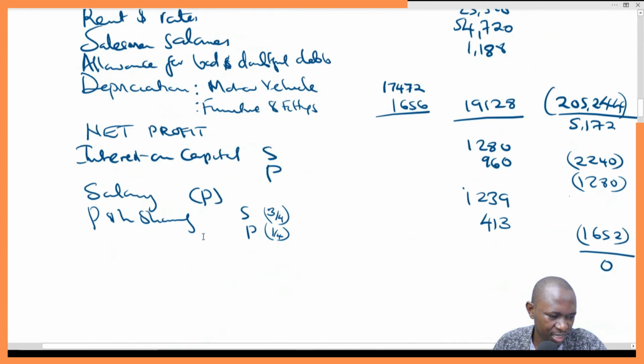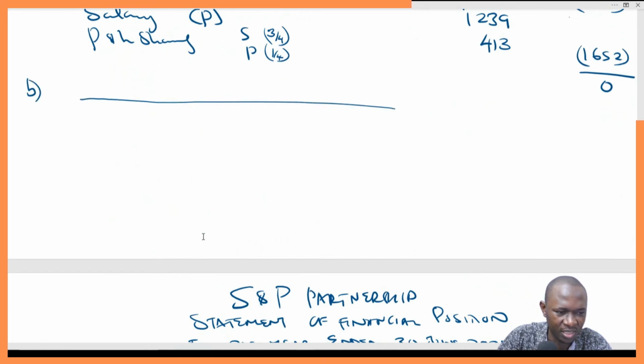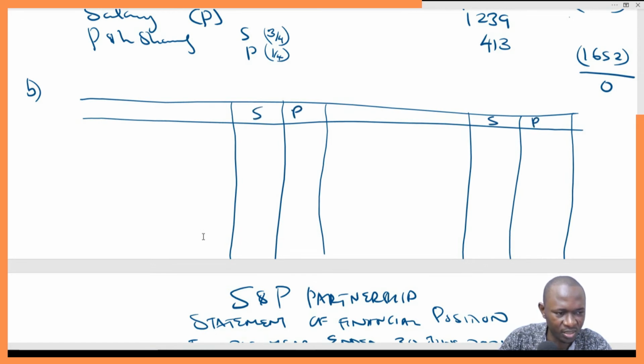Normally, current accounts will encompass all the workings that have been captured by the partners in the course of that year. So this is how our partners' current account looks. You just come up with one very fast, like that. This is partner S, this is partner P. Then you say partners' current accounts, and you have the credit side and the debit side.